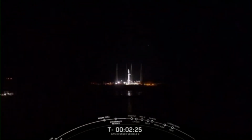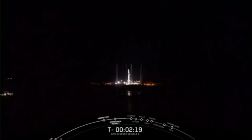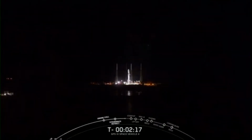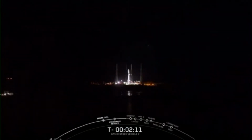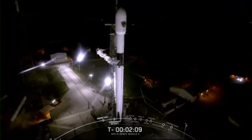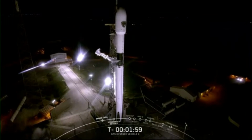That call out you just heard, M1D engines are fully chilled in for flight. That means when we get to spinning the turbo pumps at T-minus 2 seconds, the temperatures are cold enough so that we won't turn any of that liquid oxygen into gaseous oxygen, which would be bad to pull through the pumps. Now, as a reminder, as we come up on 2 minutes, if we don't launch today, we have a backup opportunity tomorrow. Liftoff time would be scheduled at 9:39 p.m. Eastern Time.